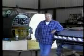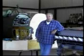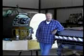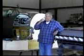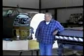quite a project. The fuselage is covered with plywood, balsa wood plywood, and people that are familiar with racing boats know all about that construction. It's extremely strong and extremely light. The wings will be covered the same way. And that's pretty much it.